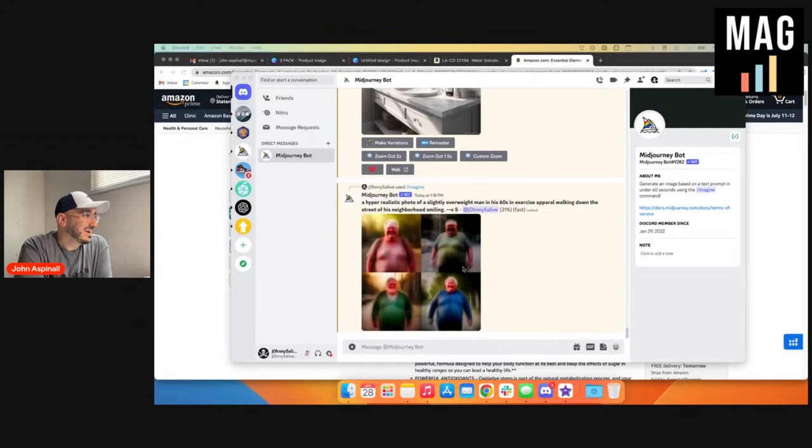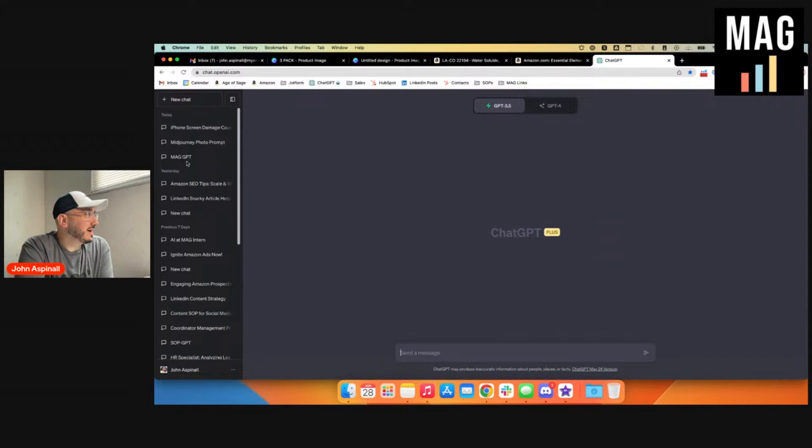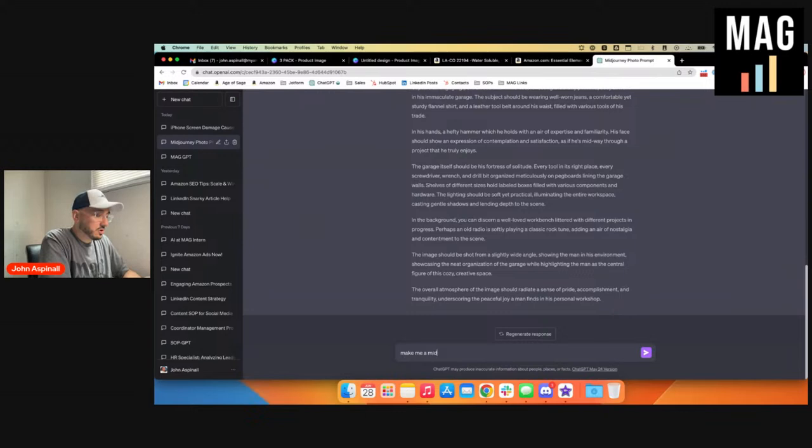So this guy, I said slightly overweight, and it's like a big guy. You could see that with AI, you're going to have to do a little bit of work. So let's go to ChatGPT for this. I already have it primed up for my Midjourney prompts, so I don't have to say make me a Midjourney prompt because it already knows from the previous ones. So I'm going to say, a diabetic man exercising in his neighborhood, happy and walking and living his best life. Must be hyper realistic, a realistic photo to appear real, not AI generated.